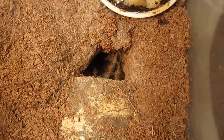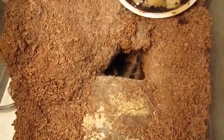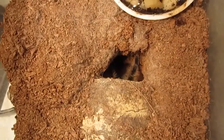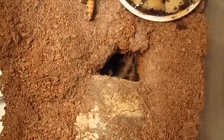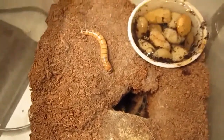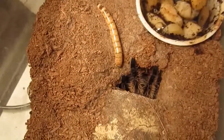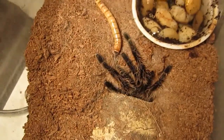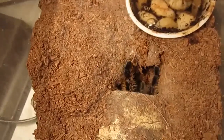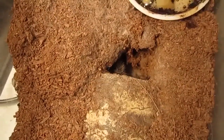Alright, next. Here's my larger Brachypelma albopilosum, the Honduran curly hair. And this one is hiding, of course. I had just made it in here and it hid itself. Sucker. Gotcha. Very good. Glad I could lure you out that time. She's beautiful.